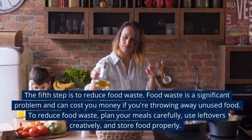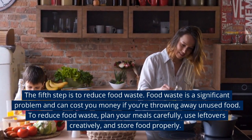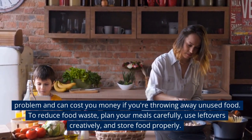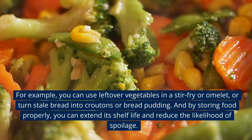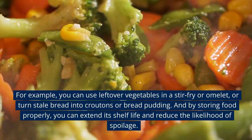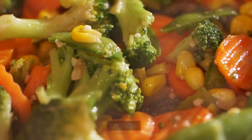The fifth step is to reduce food waste. Food waste is a significant problem and can cost you money if you're throwing away unused food. To reduce food waste, plan your meals carefully, use leftovers creatively, and store food properly. For example, you can use leftover vegetables in a stir-fry or omelette, or turn stale bread into croutons or bread pudding, and by storing food properly, you can extend its shelf life and reduce the likelihood of spoilage.